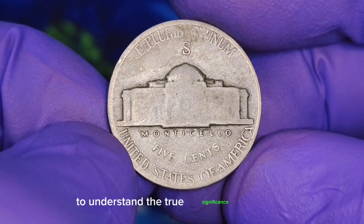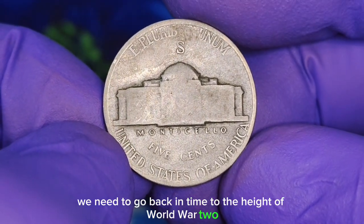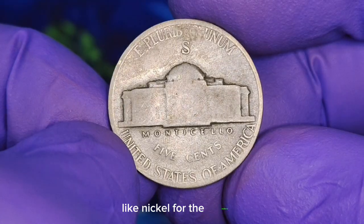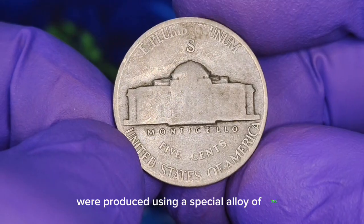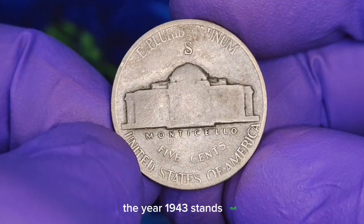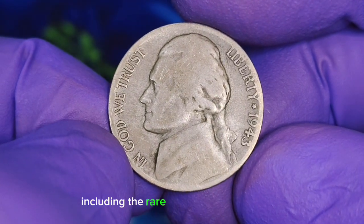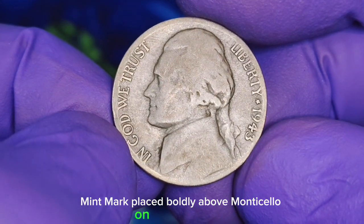To understand the true significance of the 1943 silver Jefferson nickel, we need to go back in time to the height of World War II. During the war years from 1942 to 1945, the US Mint made a bold decision to preserve critical war materials like nickel for the military. As a result, Jefferson nickels minted during this time were produced using a special alloy of 35% silver, 56% copper, and 9% manganese. The year 1943 stands out because this wartime composition was in full swing, and the San Francisco Mint contributed significantly by striking these special nickels, including the rare and prized version with the large S mint mark placed boldly above Monticello on the reverse side.